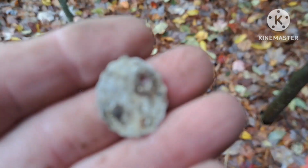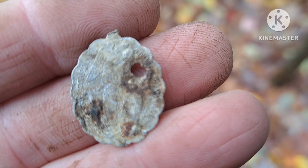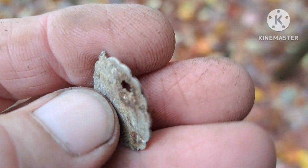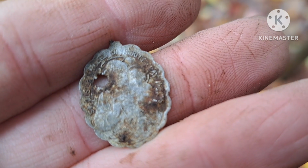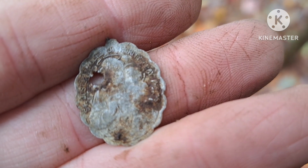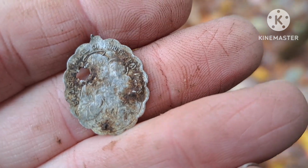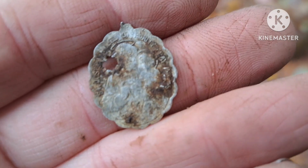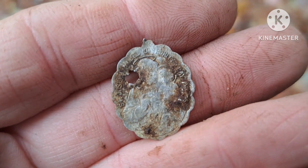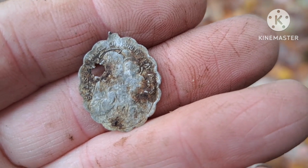I like that. You see the angel's wings on there. Can't quite tell. There's a figure on this side. I'm pretty sure it's some kind of Catholic medallion. I'm not Catholic, so I don't know all the ins and outs of it. So, cool find.